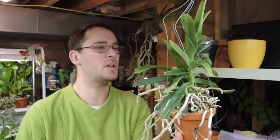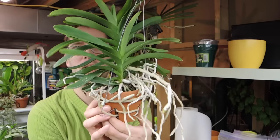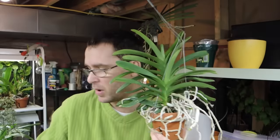So this one here, I am hoping that it will produce flowers this year. As you can see, it's starting to get bigger. It's got roots everywhere. I try to water it every day or every second day. I have a bucket of water for my Vanda orchids on the ground, and it's got a small amount of fertilizer in it. So every time, I dunk it in for an hour, maybe 2 hours each day to really hydrate, and then it sits here and there's fans going. So it dries out really, really quickly, as Vandas do.